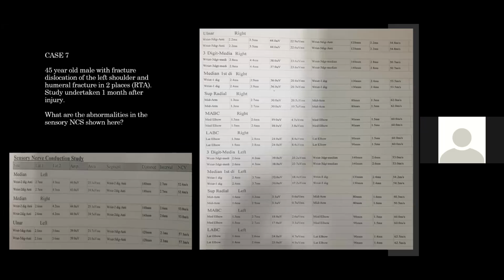Okay, so a 45-year-old male with fracture dislocation, left shoulder, humeral fracture, traumatic, and the study was undertaken 1 month after injury. So, abnormalities in sensory nerve conductions. We'll start with SNAPs first, because we need to localize it. Are we looking at preganglionic? Are we looking at postganglionic?